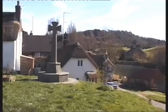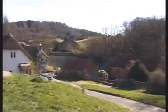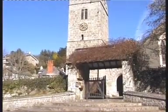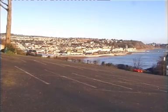The sea has always held a magnetic attraction, and one is never far from it in South Devon. Cliffs, coves and long sandy stretches combine with the ever-changing estuaries of the Teign and Exe rivers to provide some of the most varied and fascinating coastline in the county.